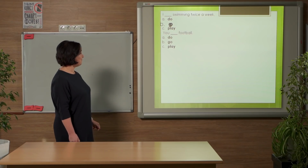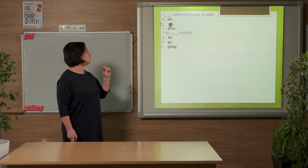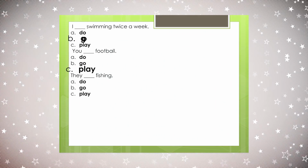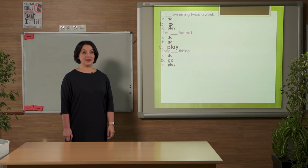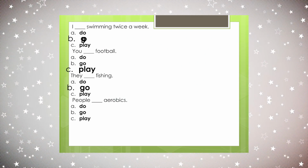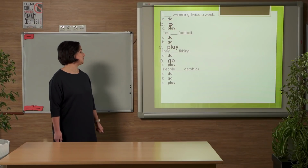So the next one, football. Football. It has a ball. So what's that? Right, that's play. This one is normal. Okay, so the next one, fishing. Fishing. ing. Again, so what would you use? Right, go. Then comes people aerobics. Aerobics. No ing, no ball, can do it alone. Right, that's do. Okay, you're doing great, guys.